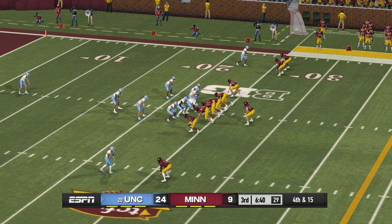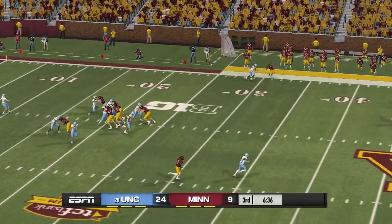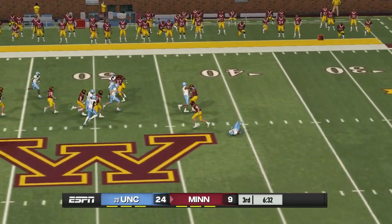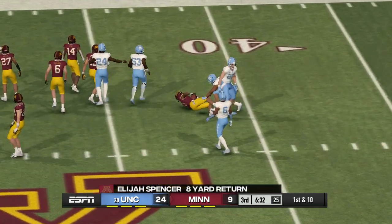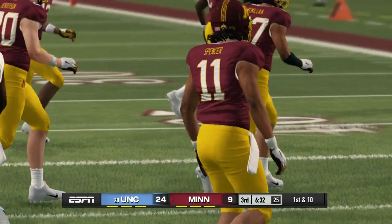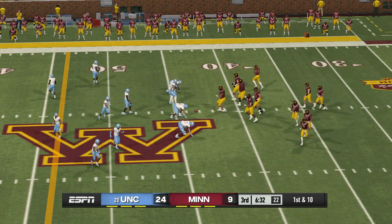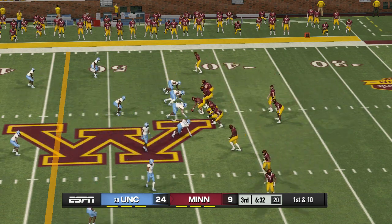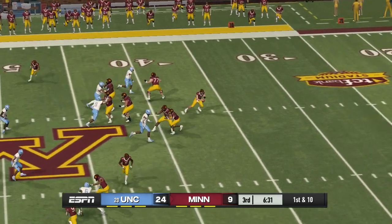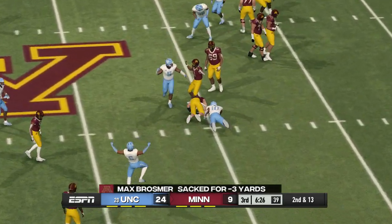Spencer will be the return man. And he's taken down at the 43. They couldn't get anything going on that last drive. If they're going to make a comeback in this game, it's going to have to start now. This offense has to get rolling. He's on the run, and he's going to be sacked for a loss.